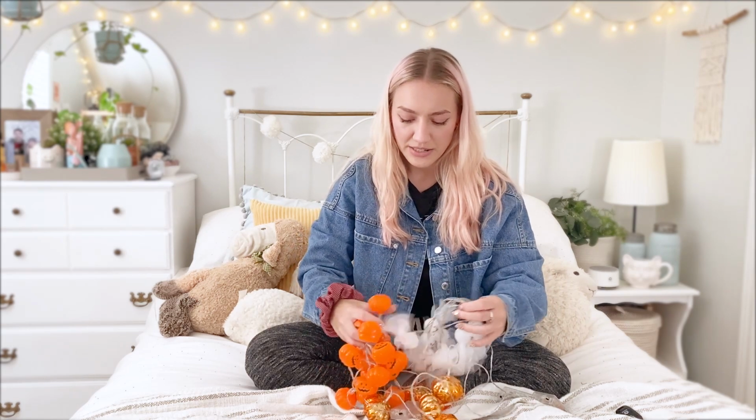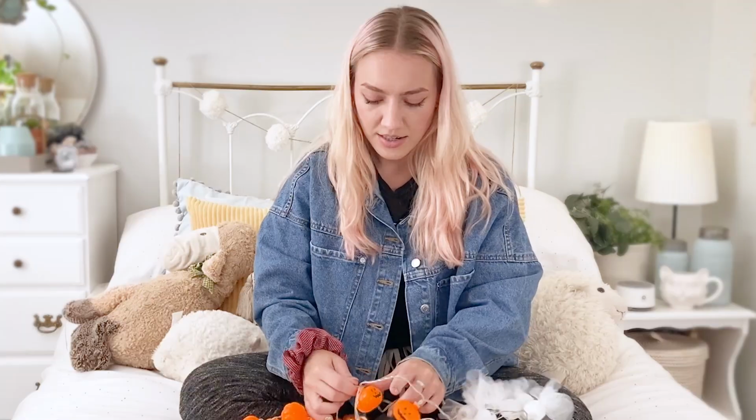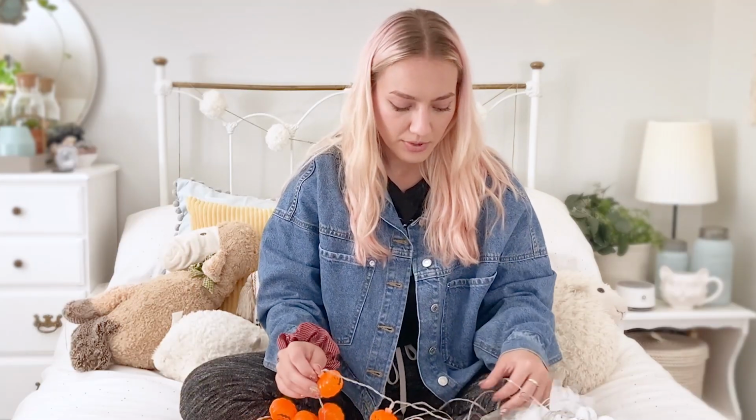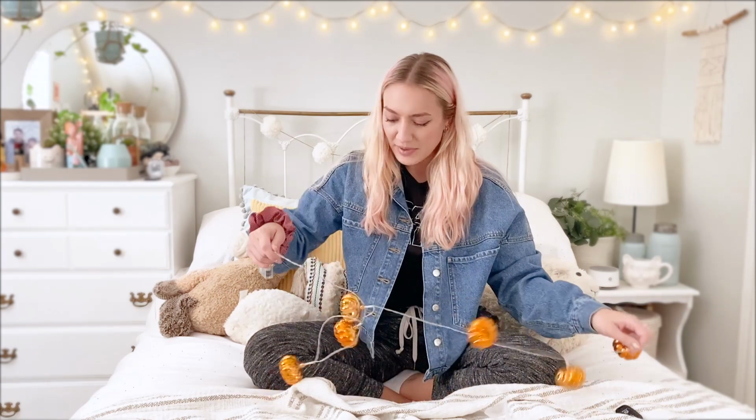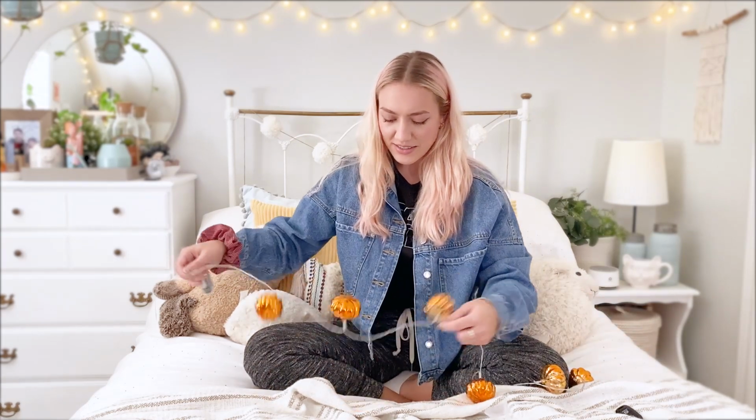Next, I will show you guys all my different string lights. I just have to detangle them all. So first up, I have these little pumpkins. These ones you might recognize from my studio vlogs around this time last year. But this is what they look like.